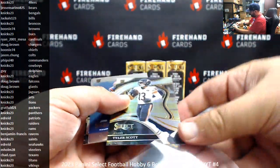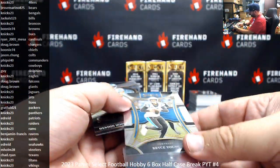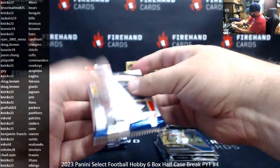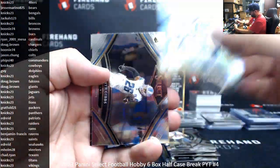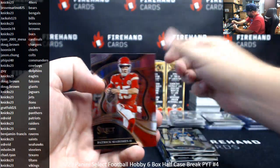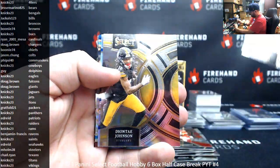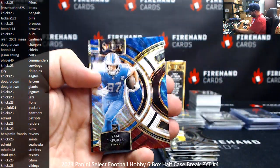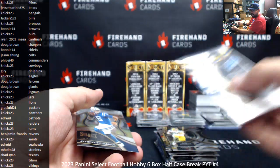Tyler Scott for the Bears, silver club level rookie. Sweet level Bryce Young. Jahmyr Gibbs, snapshots. Puka Nacua, silver concourse rookie. For the Lions, Sam LaPorta, number to 225. Lions for Knicks 23.